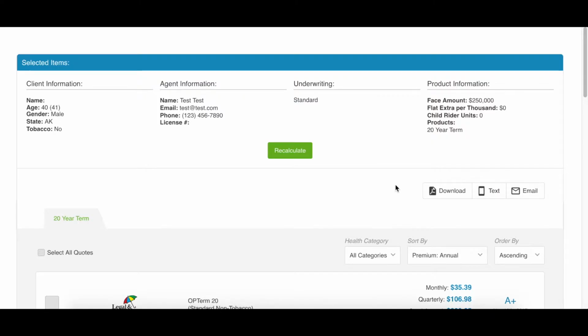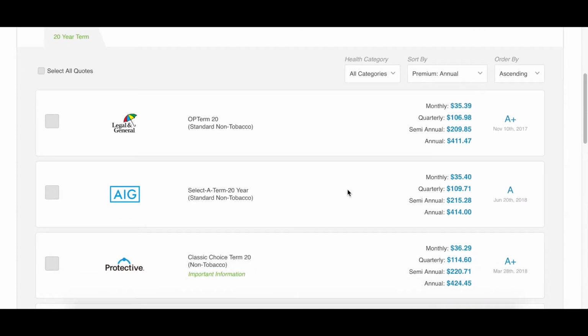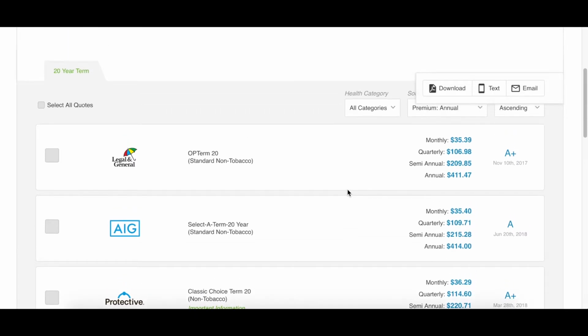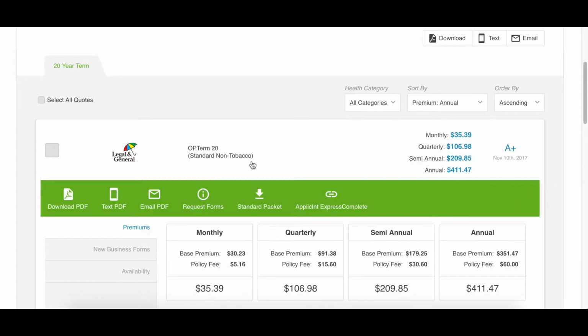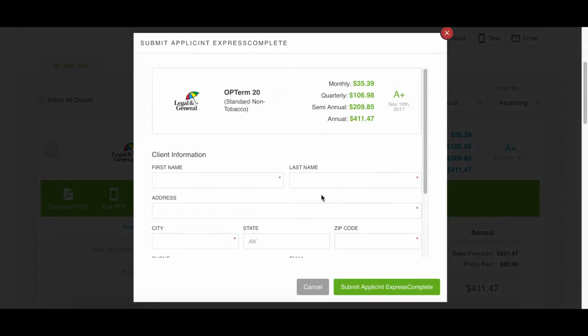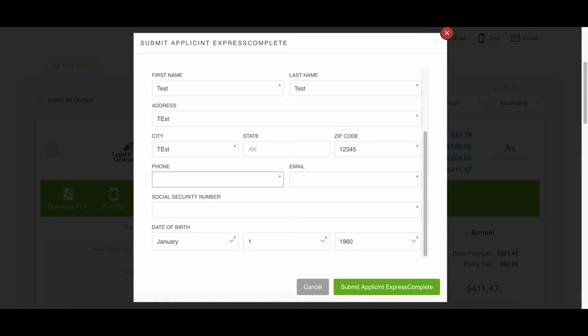Here's an example of the ApplicInt integration in action in the Agency Life Quoter. I've run a quote in the Agency Life Quoter and I'm now in the quote results. If I click for more details on a carrier with ExpressComplete, additional menu items will appear and there you see our ApplicInt integration. You will be asked to enter some preliminary information required for the submission. Once complete, click the Submit button.